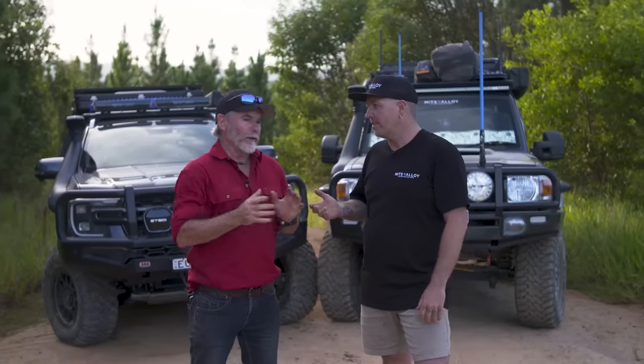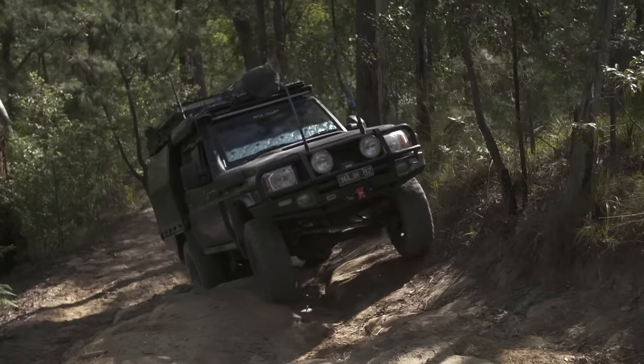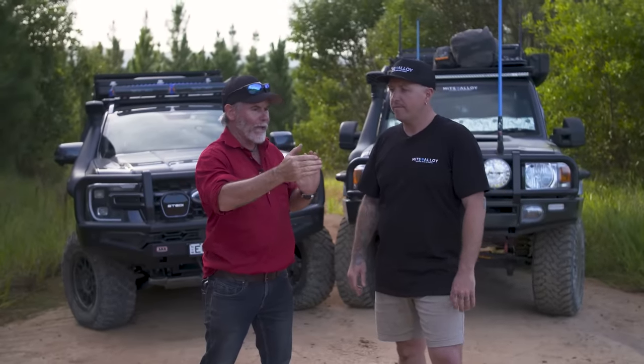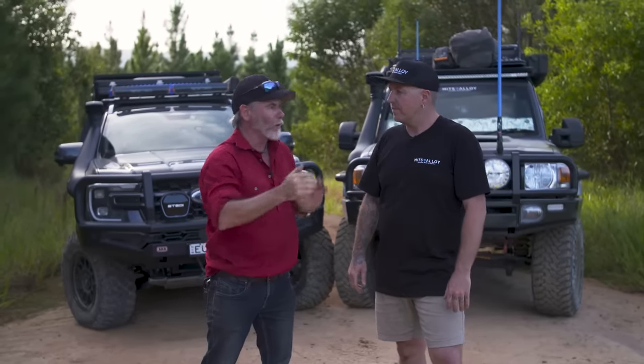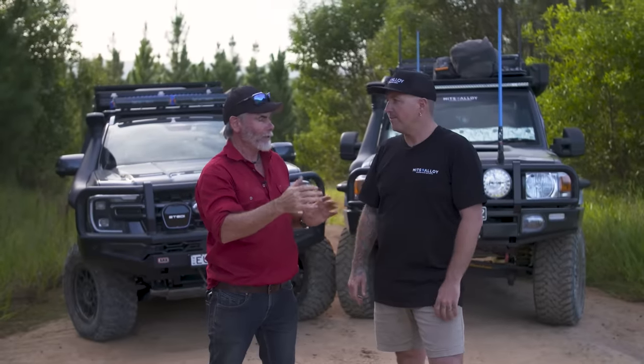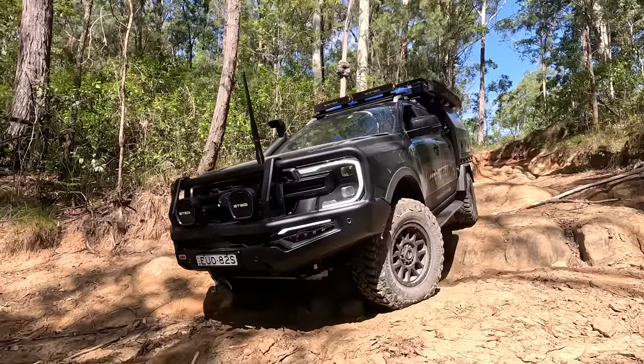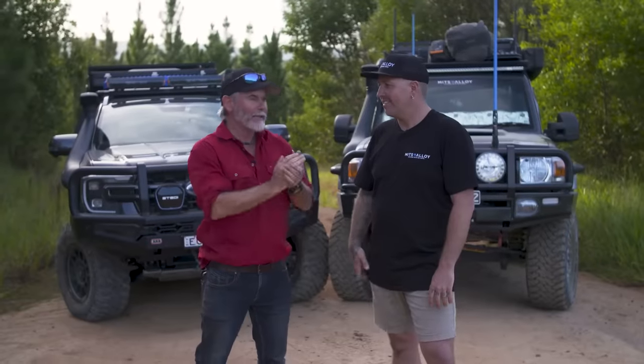Mate, what about you? I'm gonna mirror that. You can't beat that Land Cruiser pedigree out in the bush. No, you can't. Full stop. Yeah. I'm gonna leave it there because that for me outshines every single con that comes with a 79. Yep. As for the Ranger, comfort, power, beautiful car to drive. Everything about it just screams loveliness, except it doesn't have that pedigree.